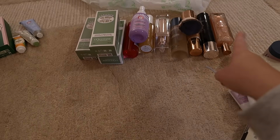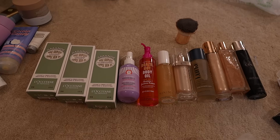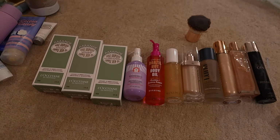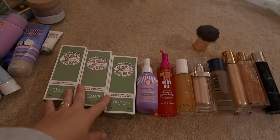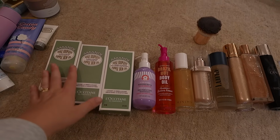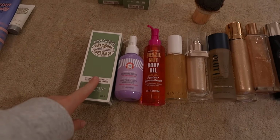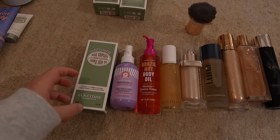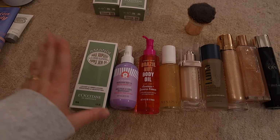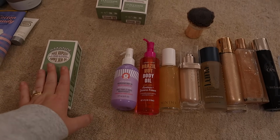Now let's do body oils because I also feel like I have quite a few body oils that I could declutter. Here are all of my body oils. I have 3 of the almond body oil from L'Occitane. So again, I think I can declutter 2 of them. I do have one of these, the shimmery version in the bathroom right now, but this is just the original version. So I do want to keep 1 original.